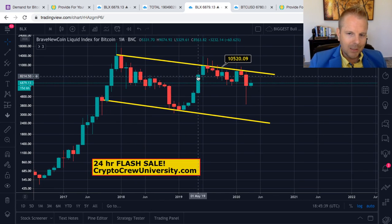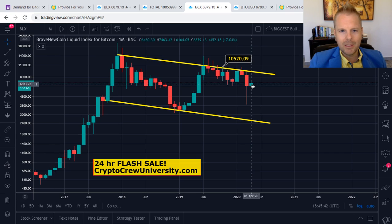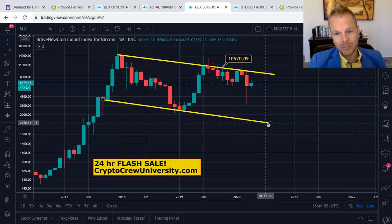Well, we can easily see this candle that we're in now, right? This is a monthly candle. If we were to suddenly plummet, which would be fairly unlikely, but if we were to suddenly plummet in this month all the way to the bottom trend line, it would put us right at about 2.6K. If we were to plummet down in a few months from now, say July or August, we're at about 2.4K.